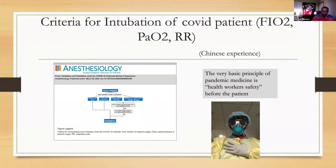It's not like you park them on CPAP and you go away. You have to watch them and intubate them in the next hour or so.